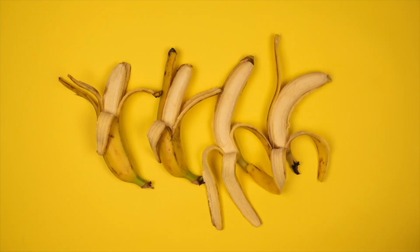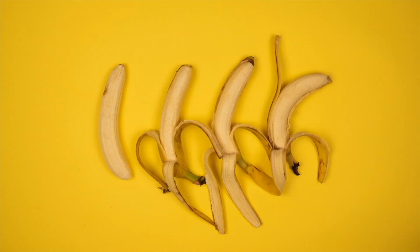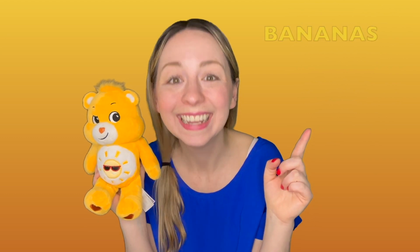Oh, look at my bear's sweet yellow hair. Oh, so sweet. Let's give our bear friend a big hug. I love you, yellow bear. Can you think of anything else that's yellow? Yeah, a banana. I love bananas. Banana.